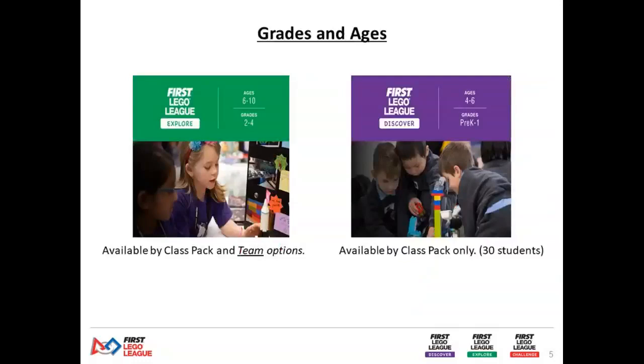So I know some people that do Explore program also do Discover. So I just want to show the ages for each program. FIRST LEGO League Explore is for ages 6 to 10 and grades 2 to 4. Discover is for pre-K and first grade. And the Explore program is available by class pack and team options, whereas Discover is only available as a class pack.